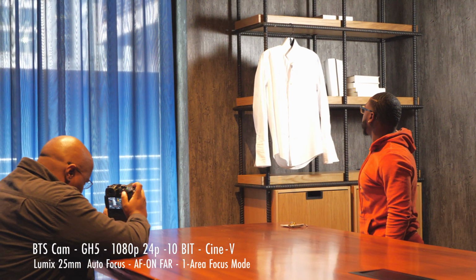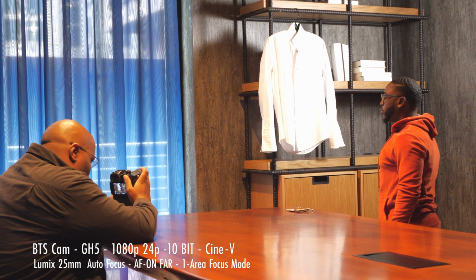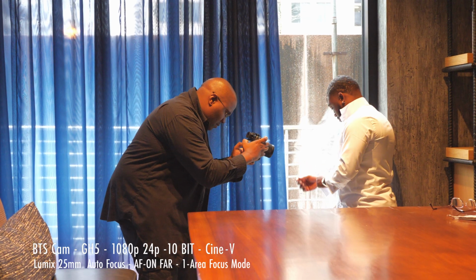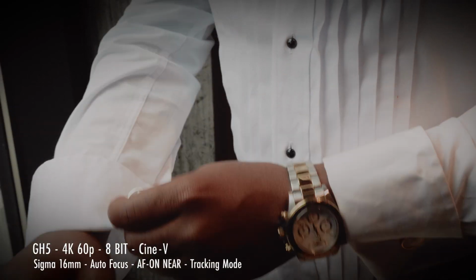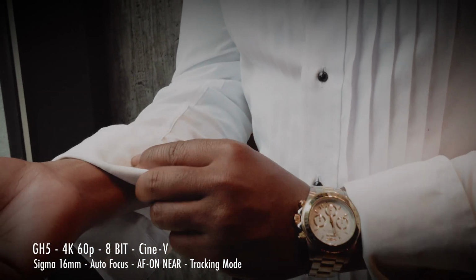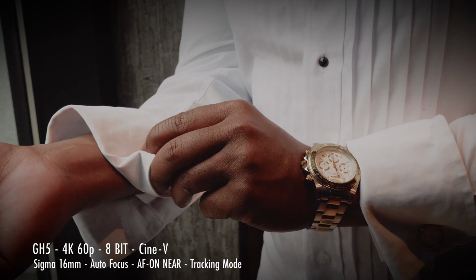I just set her autofocus to one area autofocus, and by the way, she's not a filmmaker. I should have set her ISO to auto, but I didn't, so excuse me guys for some of the overexposed BTS shots, but I still appreciate your help, princess. Anyway, in this first shot, I'm using the tracking AF mode to try to track the client's watch. It loses it a few times and I have to click back on the watch on the screen, but for the most part, it did okay.